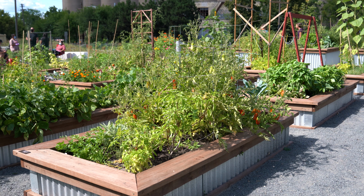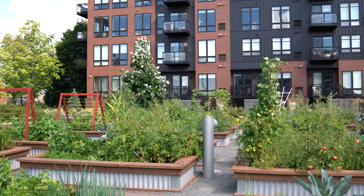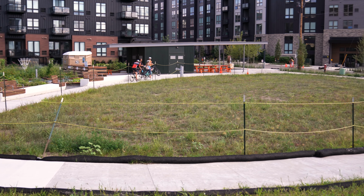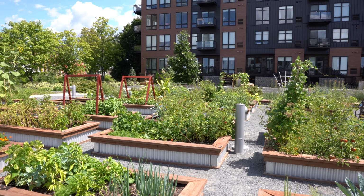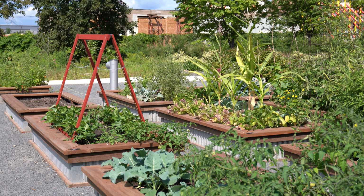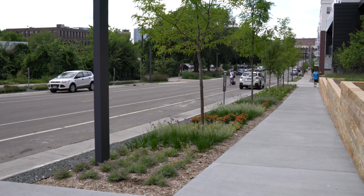So here I am right next to the stormwater basin, and this is actually more green space. That's another community amenity. This is all Minneapolis Park and Recreation Board land. And so we've got a green space which just got planted over here, and then I'm standing in the community garden area.